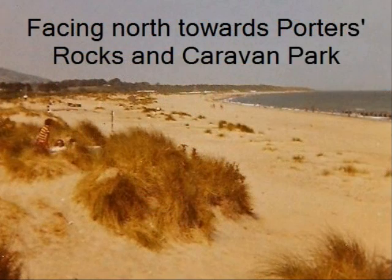This picture was taken in the early 1970s. It is from a similar position to the previous postcard. We are facing north towards Porter's Rocks, which is the headland at the right of the picture, and the Cavern Park is immediately before it.